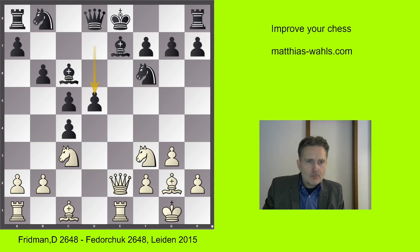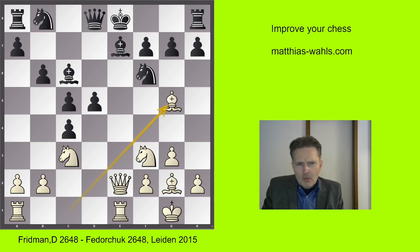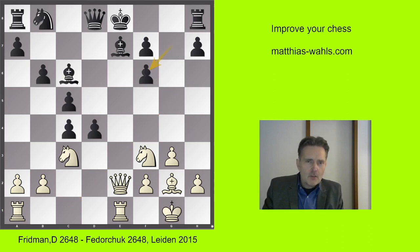d5, Black defending his c-pawn and of course wants to get his pawn avalanche in motion. d5, d4 is in the cards now. Bishop g5, developing the last minor piece. White now would love to take on f6, which would disrupt Black's kingside pawn structure. d4, logical move, takes. Of course, now we see Black's king not having a solid pawn shield left.